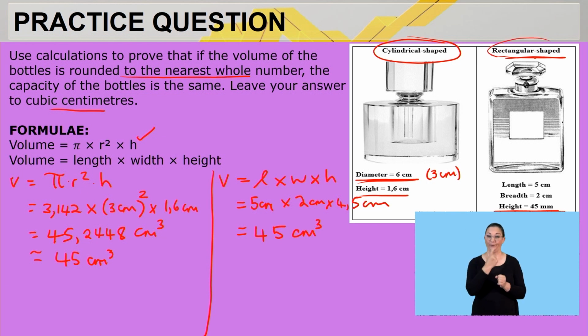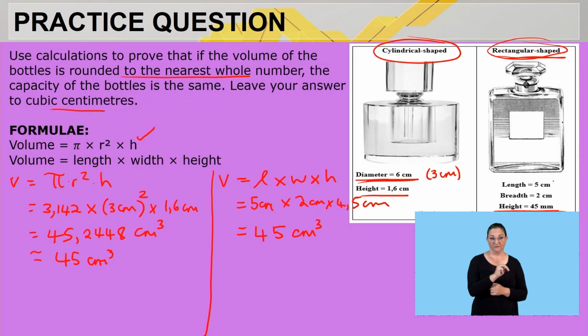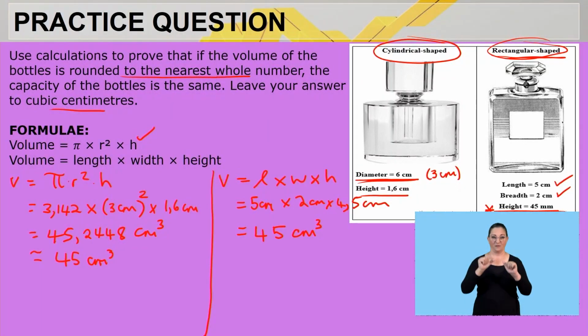So I looked at my rectangular shaped perfume bottle. I selected the correct formula. In order for us to calculate the volume of a rectangular prism, we take length, multiply by width, multiply by our height. So therefore, step 2, I substituted. Length here is 5 centimeters, the breadth is 2 centimeters, and then I note here that my height was indicated in millimeters. Therefore, I first had to convert from millimeters to centimeters. And how did I do that? I took my 45 and I divided it by the conversion factor of 10. Ended with 4.5 centimeters. Then I simplified by saying 5 centimeters, multiplied by 2 centimeters, multiplied by 4.5 centimeters, and I've ended with an answer of 45 cubic centimeters.